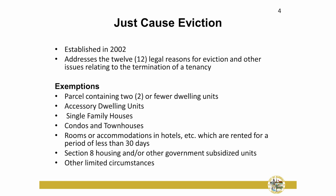The following are exempt from the Just Cause Eviction program: parcels containing 2 or fewer dwelling units, accessory dwelling units, single-family houses, condos and townhouses, rooms or accommodations which are rented for a period of less than 30 days, Section 8 housing and/or other government-subsidized units, and other limited circumstances.